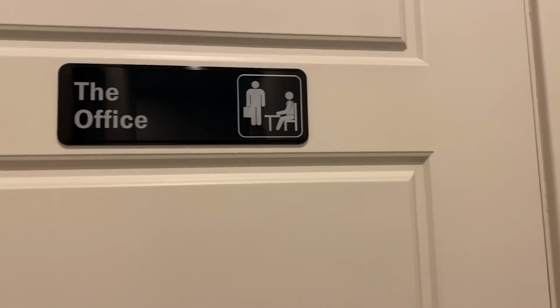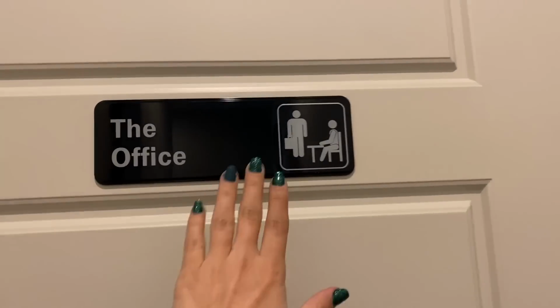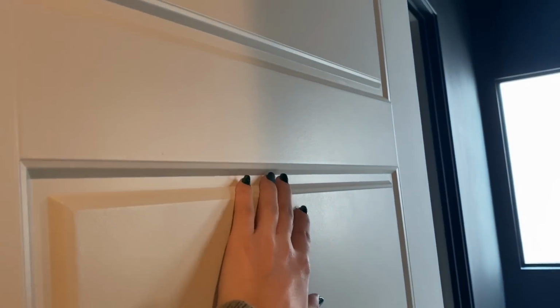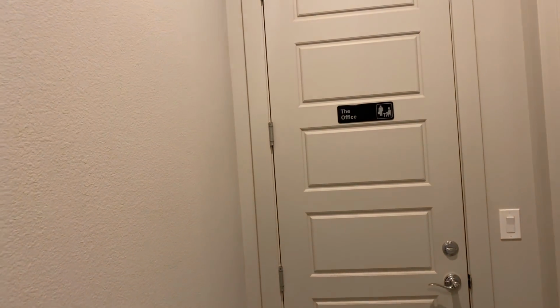And then Graham's office. I'm not going to be going into either of these rooms to respect their privacy, but I do want to point out this little thing. Just like the LA house, he has a little sign here that says The Office, which I think is super fun. I want to get one for the podcast room that maybe says Michael's office because I thought that would be a lot of fun, but I don't know if I'll actually do that.